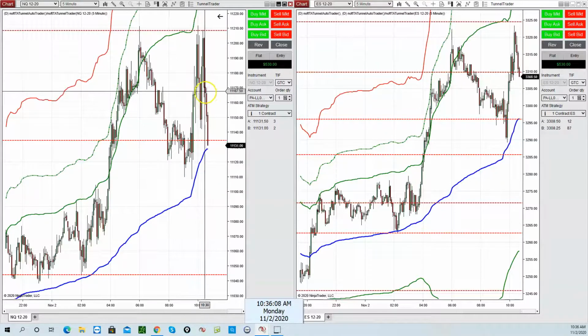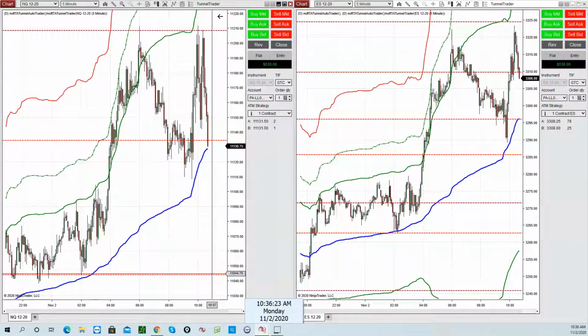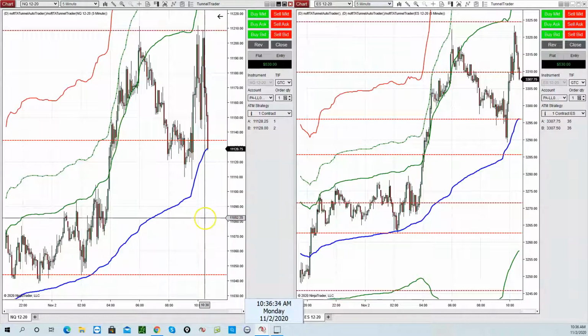So we waited patiently. We were managing our stop loss. Now what's going to happen is if the candle breaks that support and this blue line, then chances are it's going to tank all the way down here to the next support. So yeah, that's where it's going right now. But again, guys, we hit our target for the day, so I'm going to call it a day.